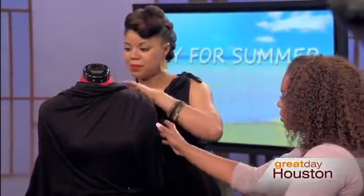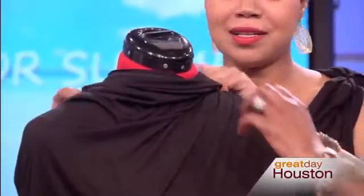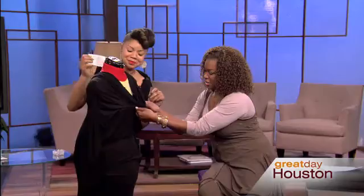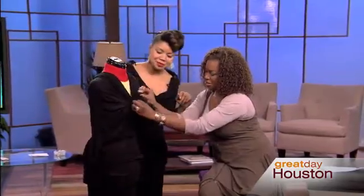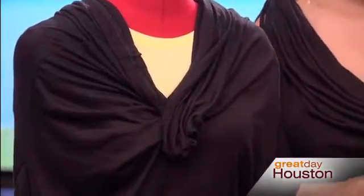If you want to add a fun embellishment, if you want to pull it all the way to the back and wear it that way, and just put something there. Very nice look, very elegant. I can bring it to the front, gathering it, and just doing all kinds of stuff right there as well. Look at you. So yeah, there you go. You can play with this thing and wear it a different way all the time.